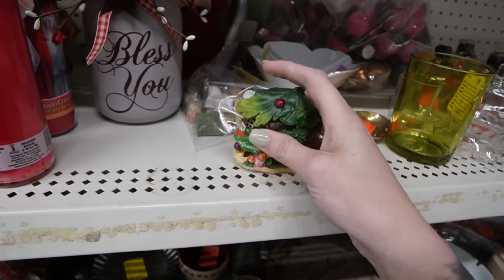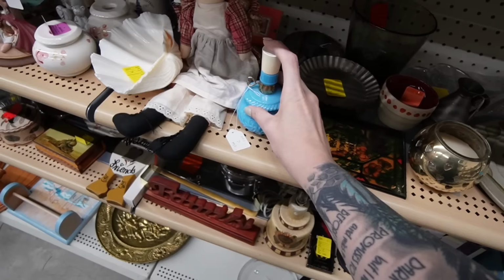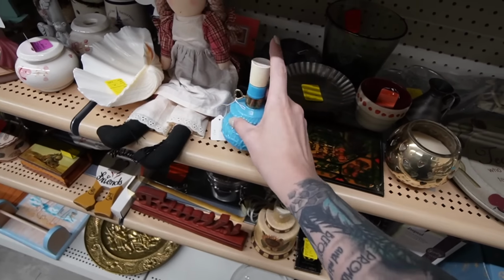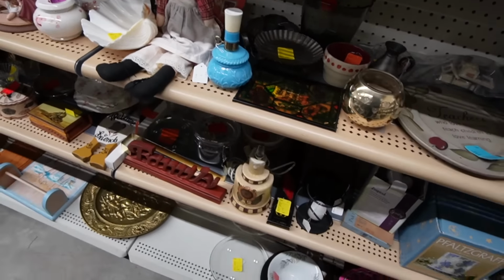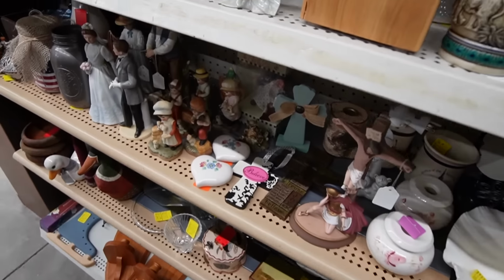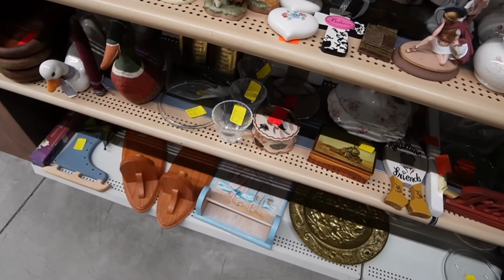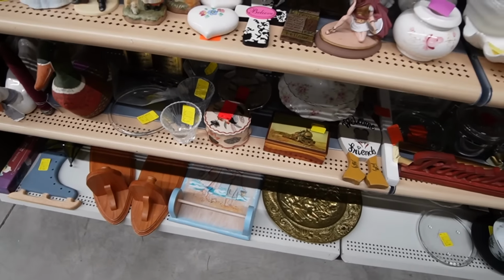That has some damage on it. What is this? It looks like maybe Avon. It is Avon. You're not fooling me again. Alright, well, I'm not seeing much.